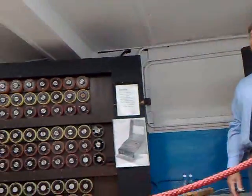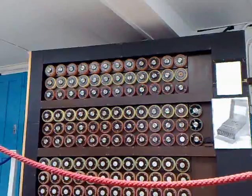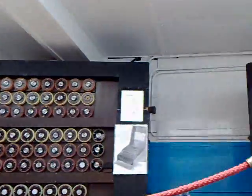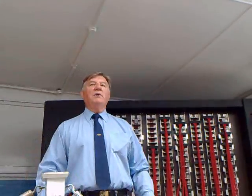This machine is known now as the Turing bomb, because Alan Turing was mostly responsible for its design and construction. He had the ideas of such a machine, nothing to do with decoding or whatever, but his fascination with mathematics, as he was a brilliant mathematician, that a computing type of machine, and this is electromechanical, it isn't a computer, but it was an idea that he'd been working on in the 1930s.